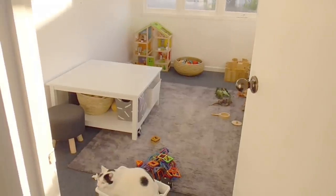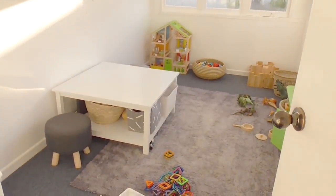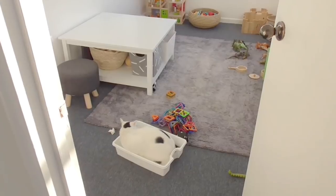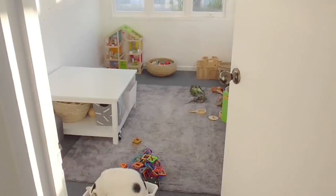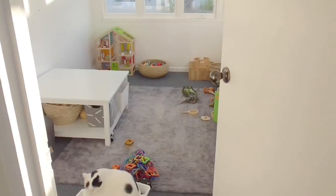So the kids have been playing a little bit in here, but that's fine. I don't tidy this up during the day anymore. I just leave it and do it at the end of the day. I usually just shut the door while we're not here, but Kramer is sitting in that container. I don't want to shut him in here, so I'm just going to leave the door open. Looks like he's having a good time. So yeah, in the toy room, I just leave it the way it is, and at the end of the day, I just tidy it up once.